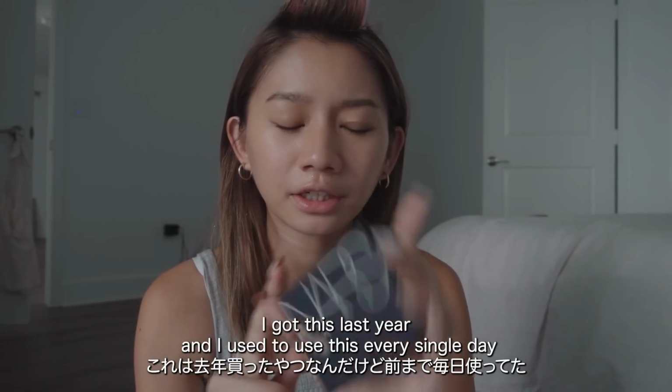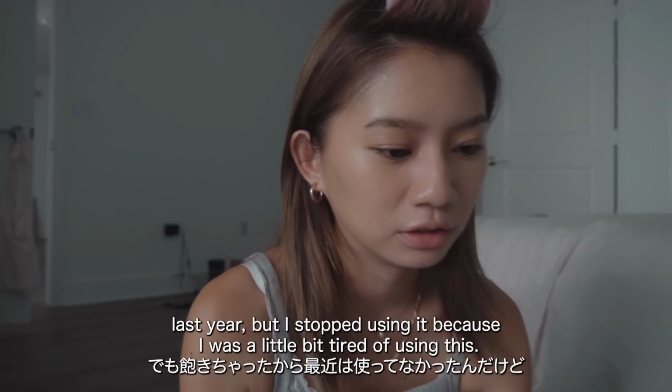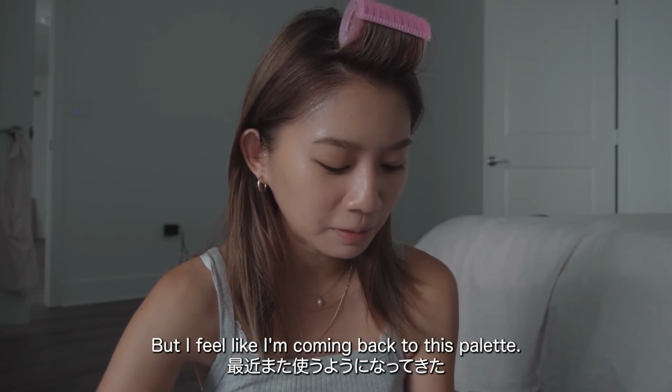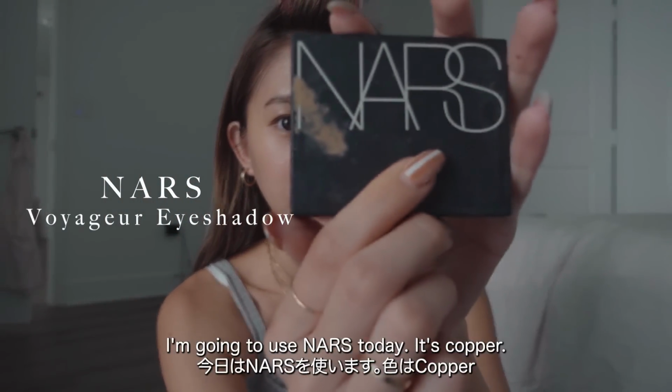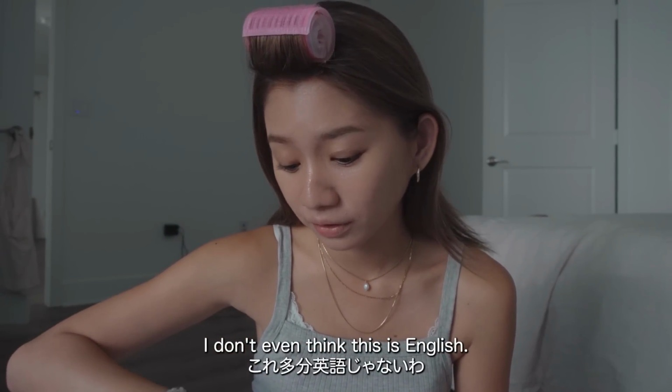I got this last year and I used to use this every single day last year, but I stopped using it because I was a little bit tired of using this, but I feel like I'm coming back to this palette. The colors are so nice. I'm gonna use NARS today. It's copper. I don't know how to pronounce this. I don't even think this is English.